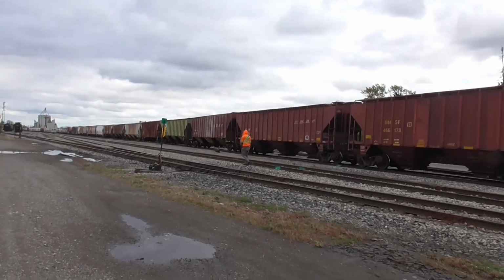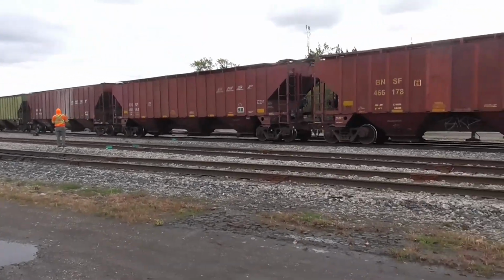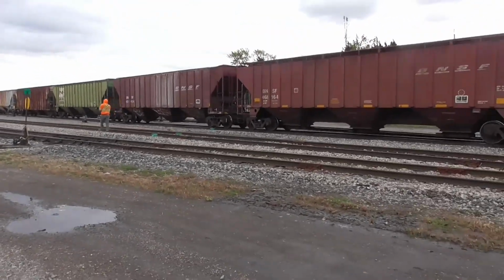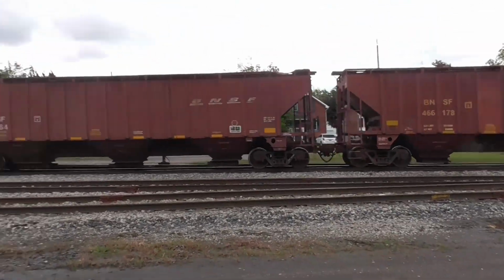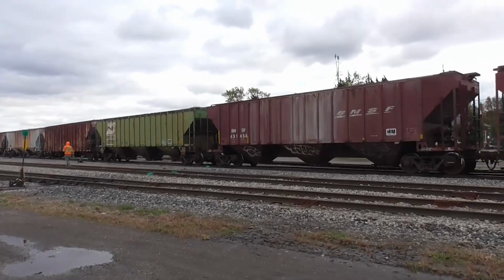Look at this thing. Yeah, I've seen bigger than this though on 568. I'm gonna head right down to the crossing over there on Downey.